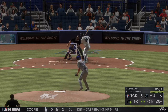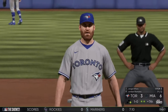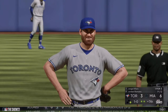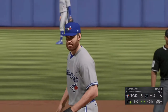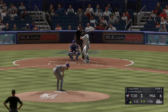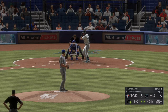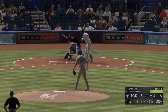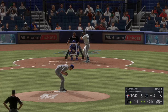Set and the pitch. Nope, that's a ball. I wonder if that call not going his way right there has anything to do with walking the last guy. We all know umpires don't give you much on the corners if you're not throwing strikes consistently. The 1-0. Anderson leads off first with a pair of outs in the inning.